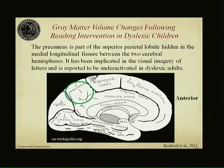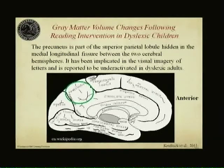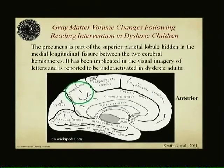As I said before, it's part of the superior parietal lobule that's hidden down between the two hemispheres in this fissure that goes between them. You recognize this because you see the corpus callosum on the medial aspect of this brain. This area has several functions, the precuneus, but the things that are most important to us are the implications for visual imagery of letters, and it's also been reported in another study to be underactivated in dyslexic adults. So this is a really important finding.